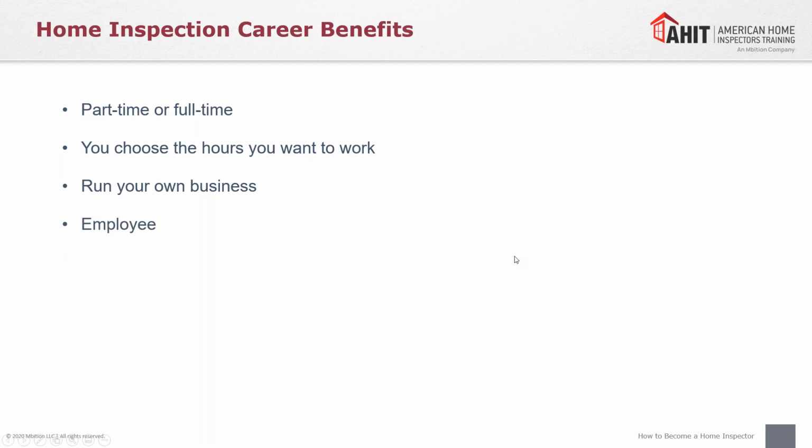The majority of our graduates will go on to run their own home inspection business. That's what I recommend, but you can always work for somebody if you want to. Maybe you want to buy a franchise, or maybe you want to work for an already established company, get some experience under your belt. There's no wrong answer. It's your life. Do what you feel comfortable doing.